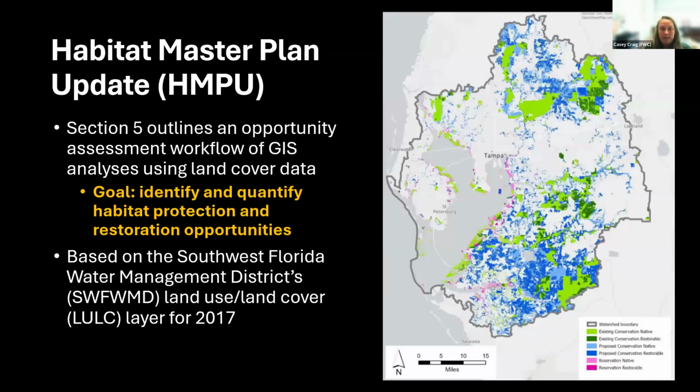All right, so to begin, we're going to be talking about the Habitat Master Plan update, which I know everyone here is very familiar with. It was published in 2020, and specifically we're going to be talking about Section 5 of the Habitat Master Plan update, which outlines an opportunity assessment workflow of GIS analyses using land cover data with the intent of identifying habitat protection and restoration opportunities within the Tampa Bay watershed.